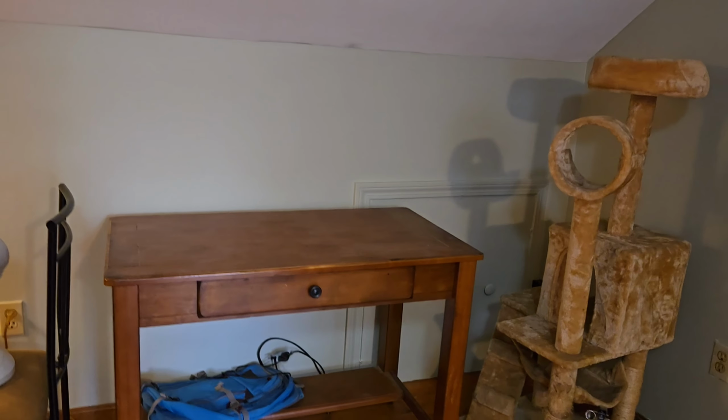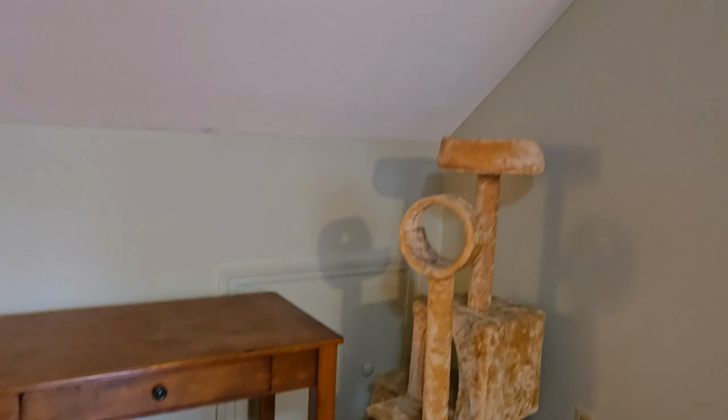So out here is another area where you can look out of. I can't really see much, it's just the roof. Not really interesting, but yeah, so that is an overview. And over here is the cat trees. Well, there's the cat tree and a little desk. I don't know if I'm gonna keep those. A lot of work that I'm gonna be doing today, but I will keep you posted.